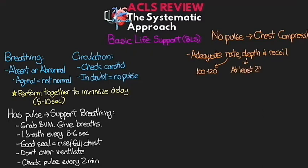Now, when it comes to compressing the chest, you want to make sure that you're going at least 2 inches. Now, more often than not, chest compressions are going to be too shallow than they are too deep, but studies do also show us that going too deep on compressions can impact our patient's mortality as well. So it's really important that we're hitting that sweet spot.